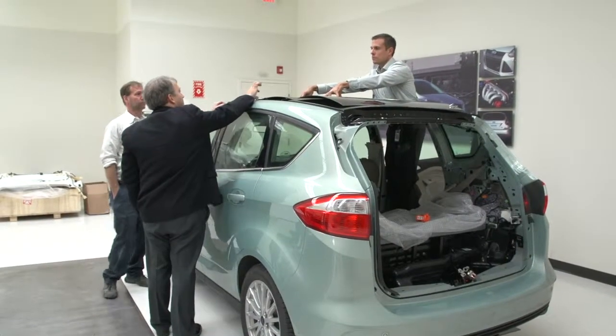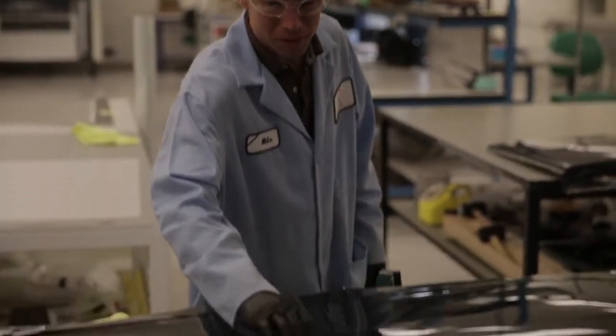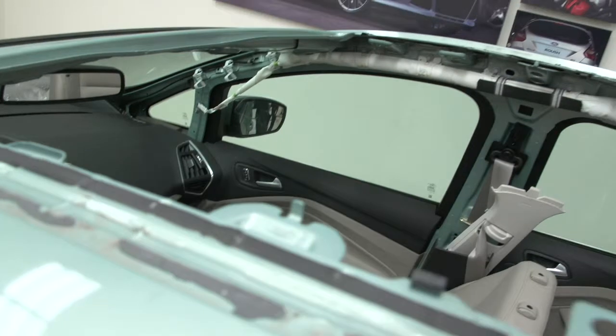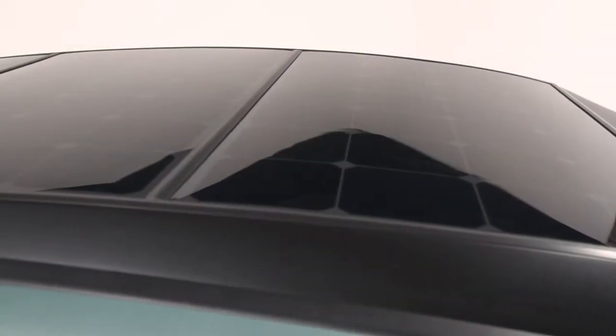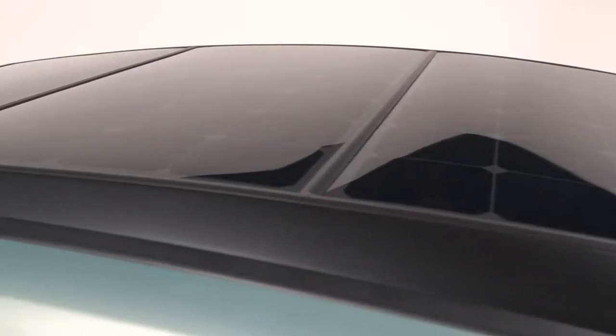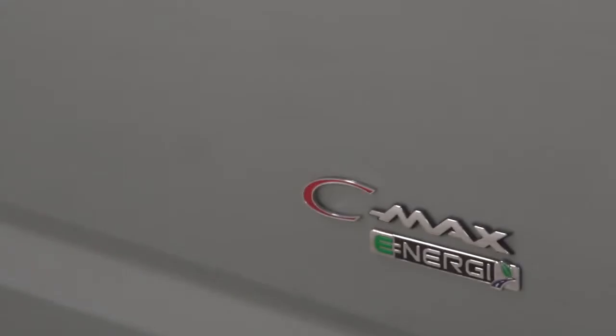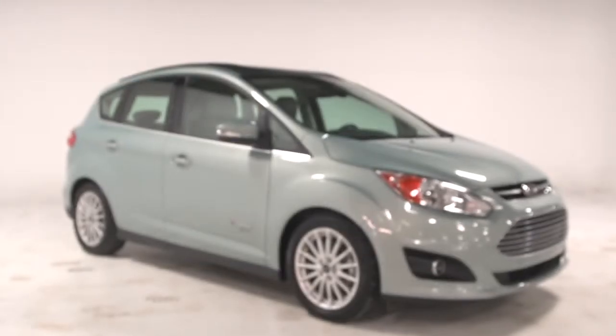Solar, which we call PV or photovoltaic, has not only increased in its efficiency, but it's now gotten to a point where it's beginning to show economic viability, that we can actually power our vehicles, our plug-in hybrids like the C-Max Energy, on solar. In this particular case, we've taken about 1.5 square meters of solar PV and put it on top of our C-Max Energy, and it's called the C-Max Solar Energy concept.